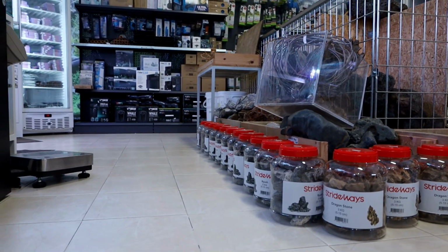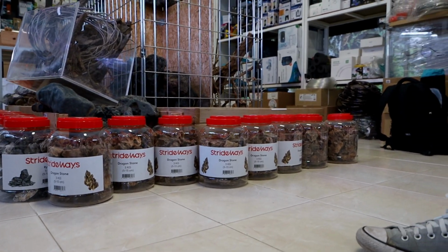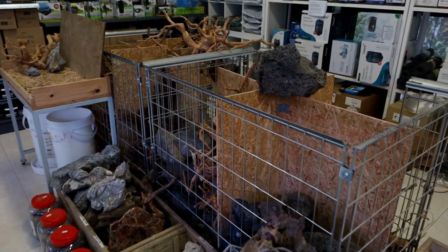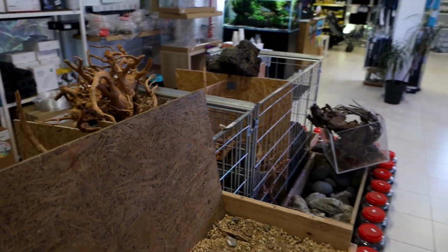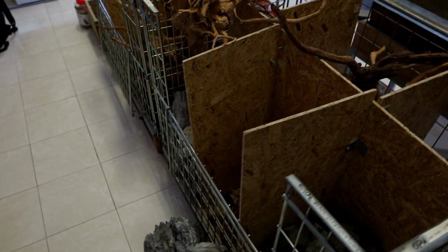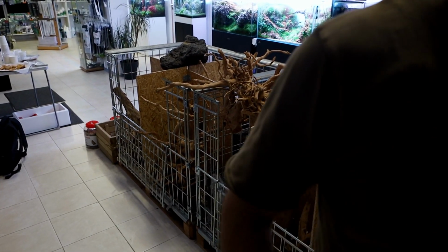Depending on the day of the week, we have more or less product. Right now it's a Saturday, so it's usually the day when we have less stock because I have to restock them daily, because it's a small shop and we don't have much space, so I have to bring them from the warehouse kind of daily. It's a Saturday, I didn't do it, so that's what I have right here.